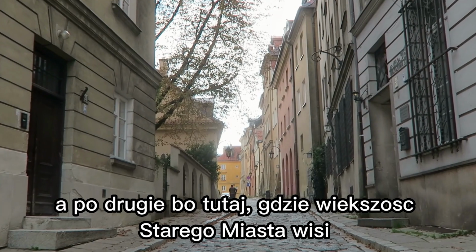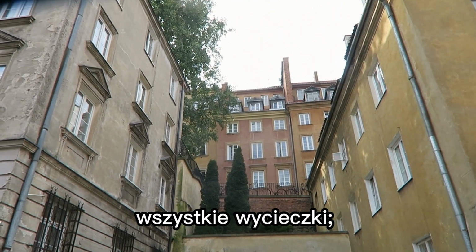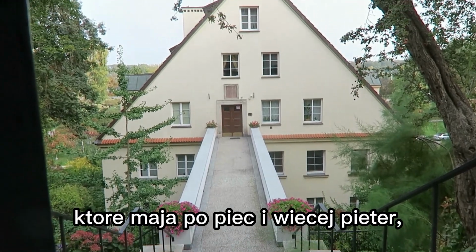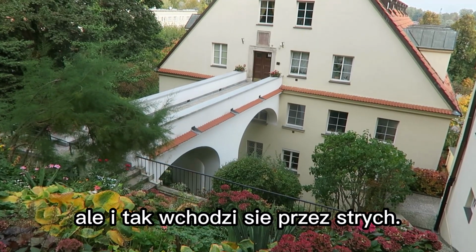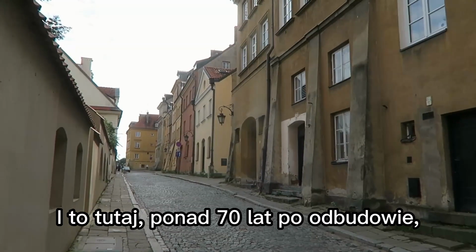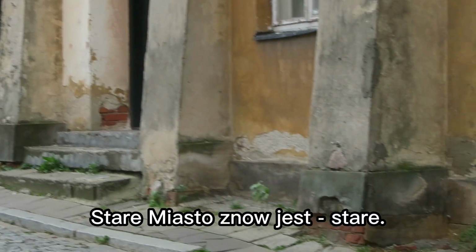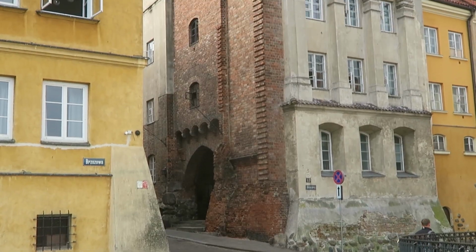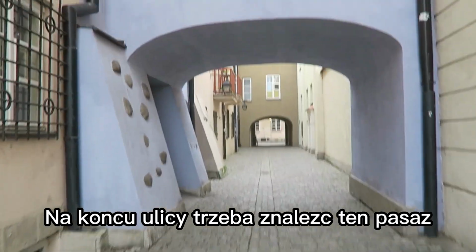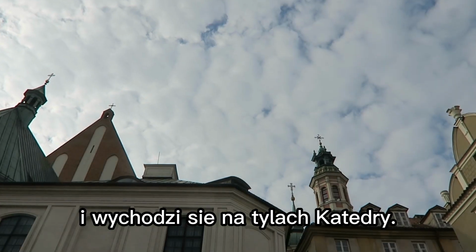Here, with the core of the old town hanging above your head and all the standard tourists up there, is where people live in those wonderful houses that may be 5 floors high, but you still enter through the attic. And also where 70 odd years after the reconstruction, the old town feels old. At the end, you have to take this passage, not great for hills, to come out at the back of the cathedral.